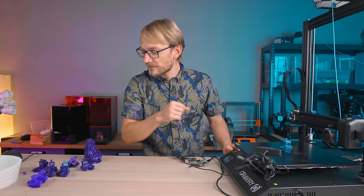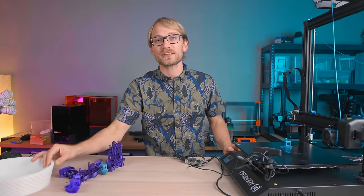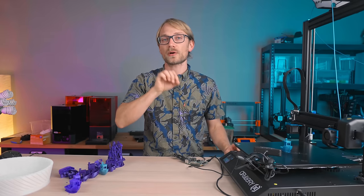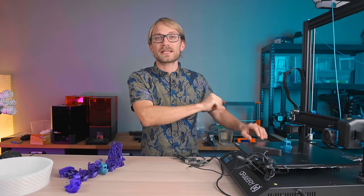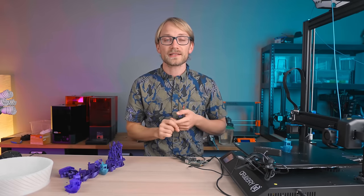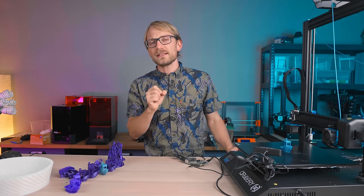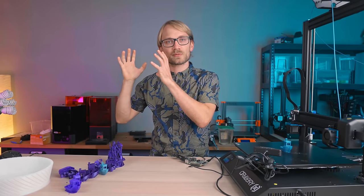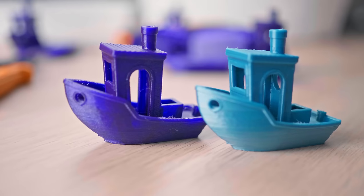So I have done some testing. I've actually combined this with my testing for the Artillery X1 review, so you're going to see this printer as my guinea pig in all these time lapses. For the print failure detection AI, it really needs to do two things for it to be useful. And that's that it should correctly detect prints that are okay as okay.